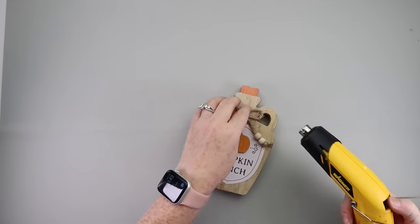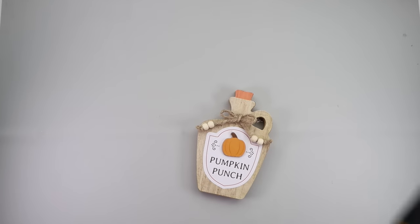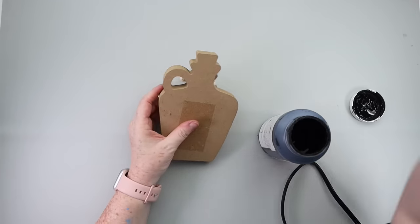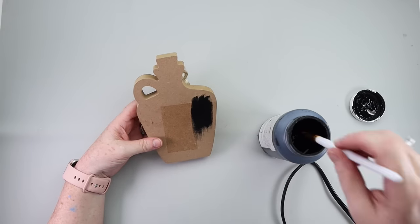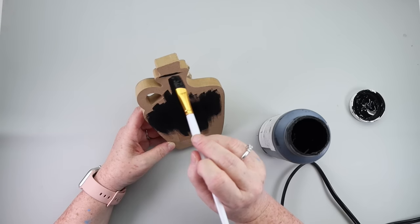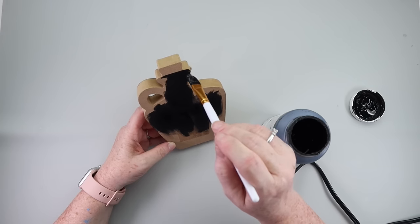This DIY, I'll be using this pumpkin punch jug. Originally I had an idea for it, and that's why I've got my heat gun. And then I was like, nope, not gonna do that. Let's flip it over. So I flipped it over and decided to do a quick little DIY here by painting the backside and the sides of this jug with some black paint. I left the top part where the cork is, that brown color.